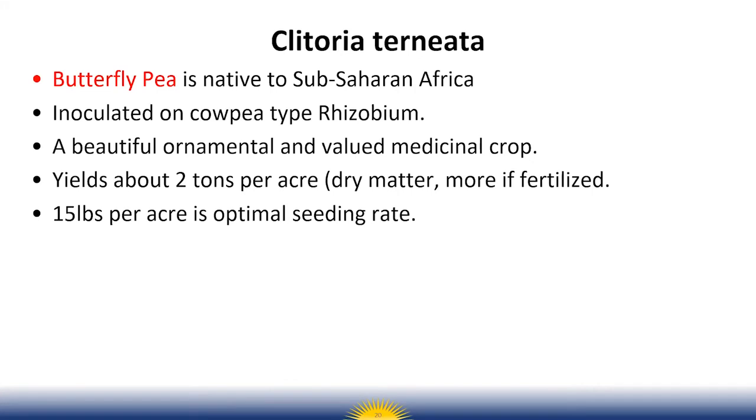It yields about 2 tons per acre dry matter, more fertilized and irrigated, and 15 pounds per acre is optimal seeding rate. However, if you're going to use this, it's mostly sold on an ornamental scale. So you're going to have to buy your seed and then multiply it out. But it makes plenty of seed. So this is doable. You have to buy your own seed and then multiply it out, and then you'll be able to cover up that acre. So it'll take a while, but the good thing is that they are perennial.